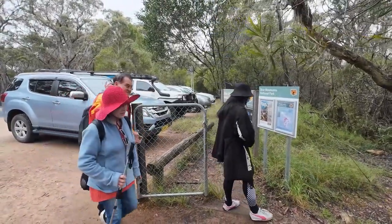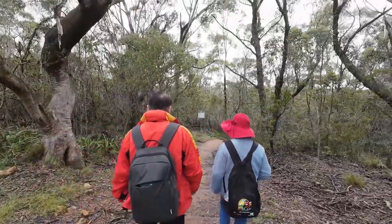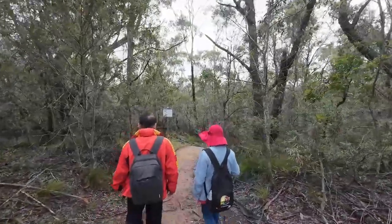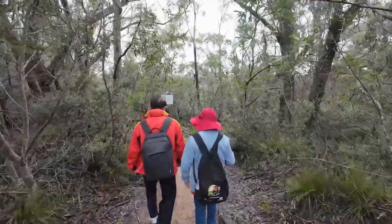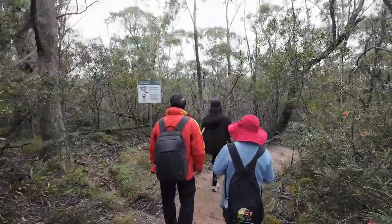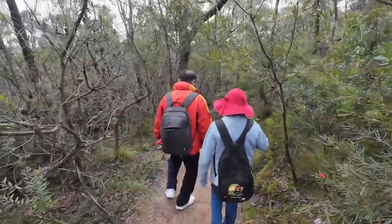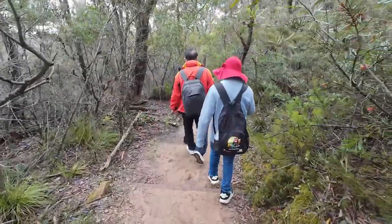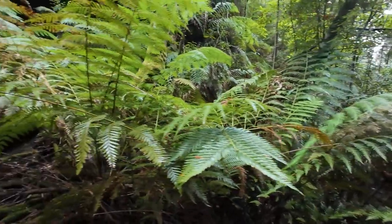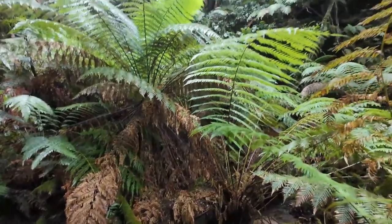Let's go. Very nice weather. Oh, the fire. Now we have gone down to the valley. You can see the big fern leaf.